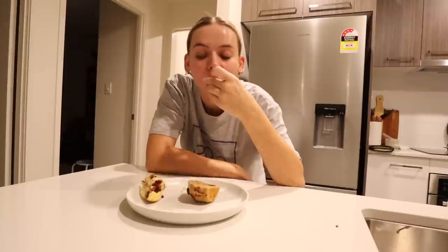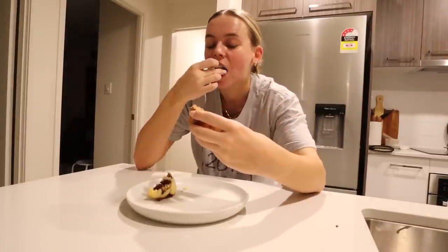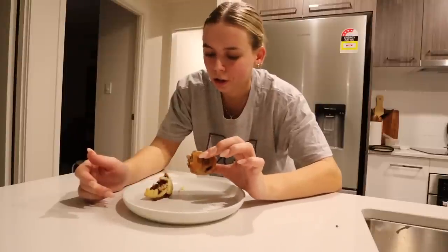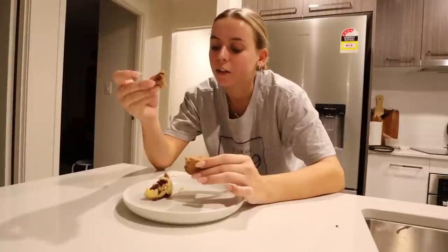Vanilla. That is so good. And then chocolate. It's good, but it's not as chocolatey as I was hoping. I probably needed to also add cocoa or something. I think the vanilla is my favorite.